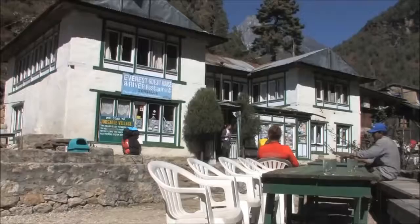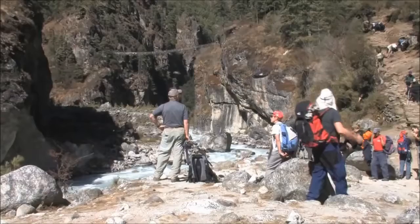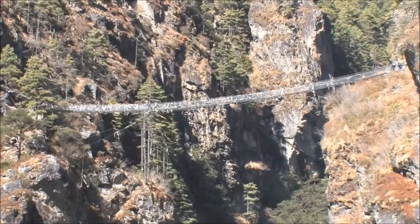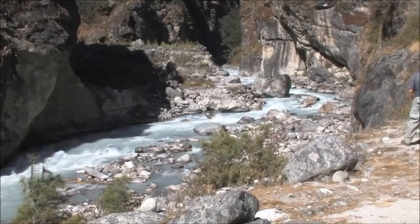On the far side of this bridge is a village known as Jorsale. There are no shops after this village, and it is advised to stock up on water and food. A short walk past Jorsale, there is a suspension bridge to cross, and after this the trek gets surprisingly difficult.